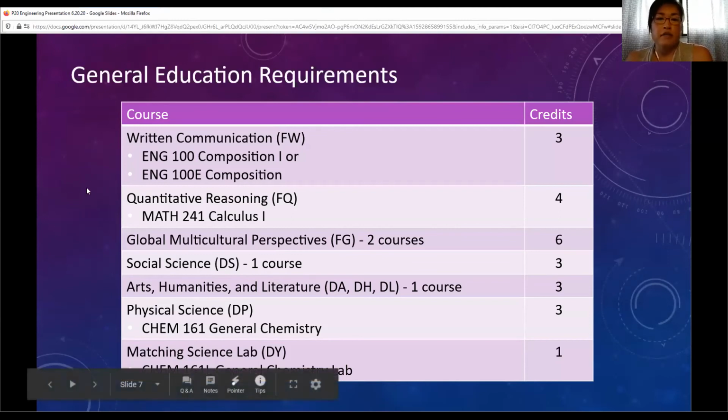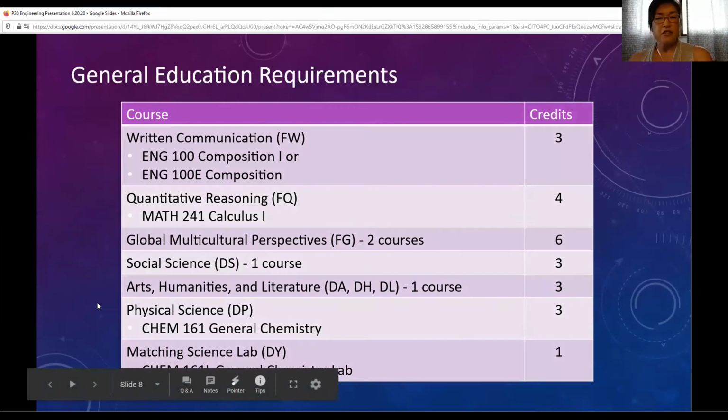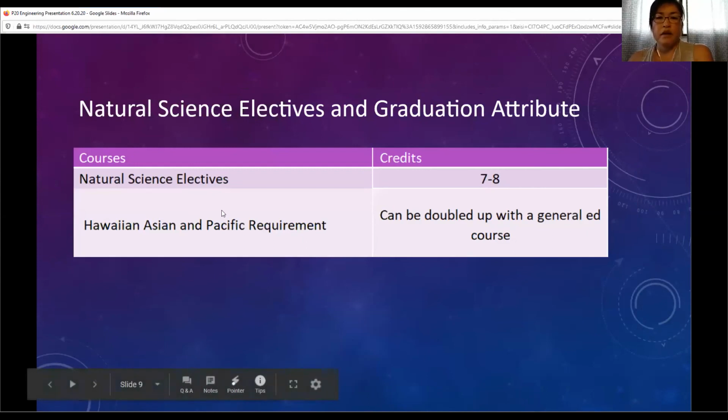So our general ed classes, a couple things to point out would be that the math we're looking for is Calc 1, and our physical science, we just say Chemistry 161 with lab. So you're going to notice this degree is pretty rigid and strict because we've kind of picked out most of the classes for you. Here are the core requirements for the natural science and engineering. You'll see that you'll be going up to Calc 4. You'll do a full year of calculus-based physics as well, to name a few classes. There are electives, and we have the Hawaiian, Asian, and Pacific requirement.